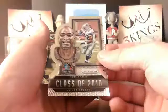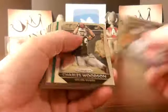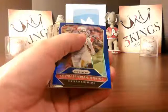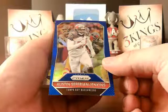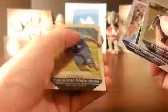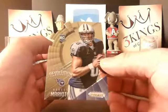Die cut Emmett Smith, class of 2010, Cowboys. Oh, just messing with you. Green Alfred Morris for the Redskins. Now I'm paranoid about stuff being stuck together. Austin Seferian-Jenkins, blue for the Bucs. Tom Brady intro, Patriots. And got a Mariota Rookie Revolution for the Titans.